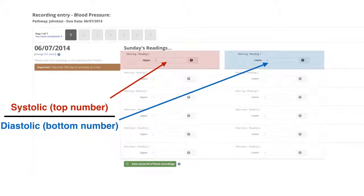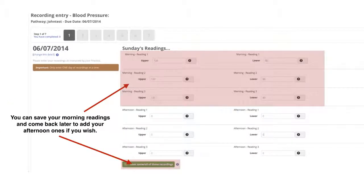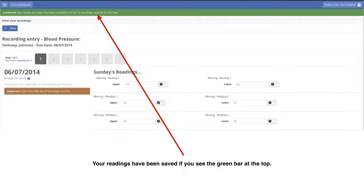Each time you check your blood pressure, there is a box for the top number, which is your systolic blood pressure, and also a box for the lower number, which is your diastolic. Make sure you put the correct reading in the correct box. You may decide that you simply want to log into the system, submit your morning readings, and come back later to submit those in the afternoon. This can be done by simply pressing the green button at the bottom, and you will notice that the screen changes and a green bar across the top confirms that these readings have changed.